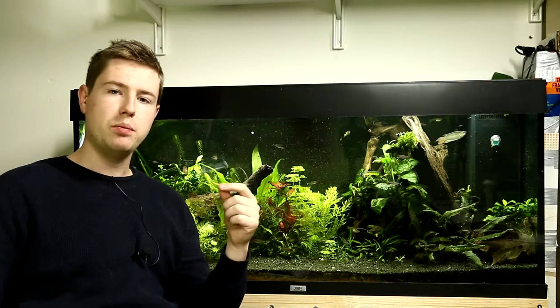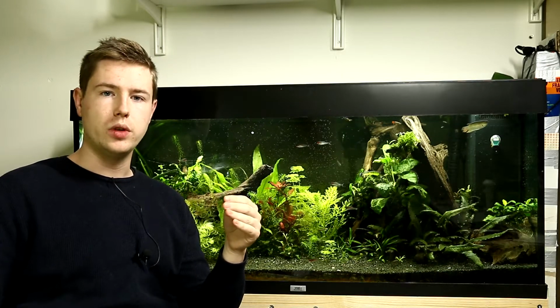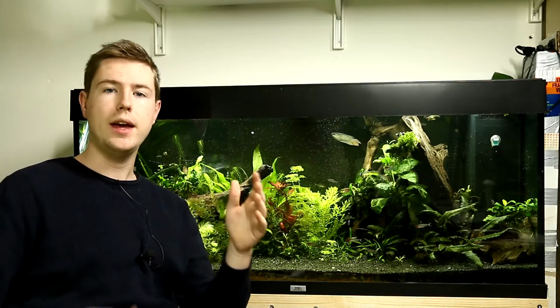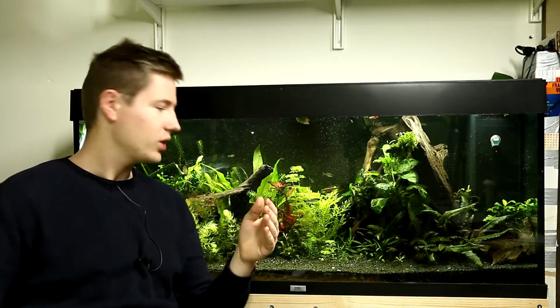The second factor that people are often referring to is CO2. I've heard people who were dealing with blackbeard algae in scenario 1, so a more low-tech tank, and as soon as they started injecting CO2, their blackbeard algae problem was gone. For me, it was the complete opposite. My experience is I had quite a low-tech tank and I wanted to start injecting CO2, and as soon as I started injecting CO2, I developed a blackbeard algae problem.